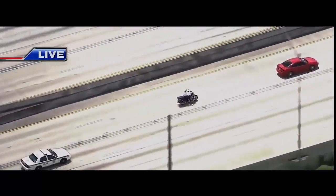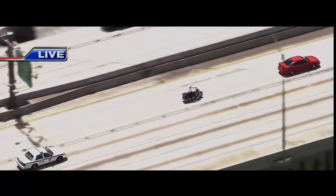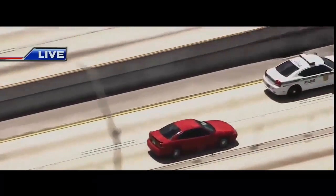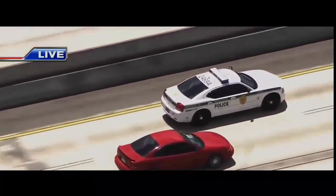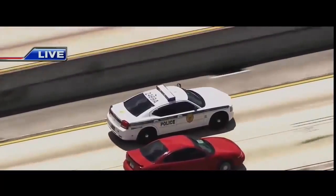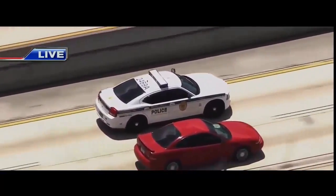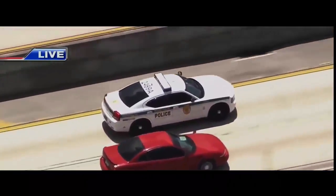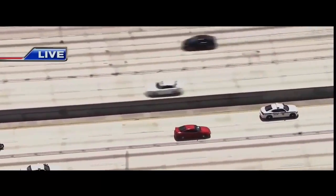You can see right now we have a Miami-Dade cruiser there, along with a uniformed police officer on his motorcycle, and the red vehicle in question. Now there's another vehicle there, that Challenger or Charger right there, that's adjacent to the vehicle, trying to get that vehicle to slow down. It does fit the description of the vehicle that they were looking for. There were supposed to be 2 occupants in that vehicle, and now they're paralleling that vehicle. If you give me 1 second here just to regroup a little bit and get my scanner back up a little bit higher, I can find out exactly.